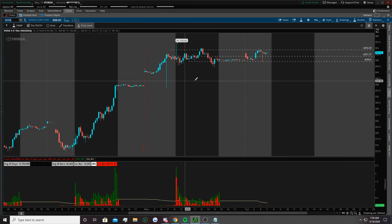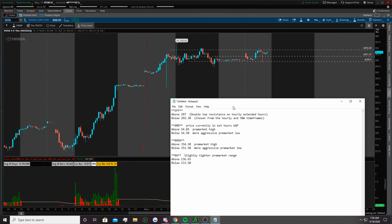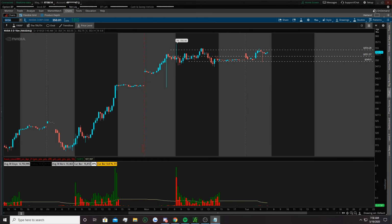Yeah, see, this one didn't. AMD's like right here. Nvidia's up here above the gap. So almost the same chart, a little different. I still like our levels though.